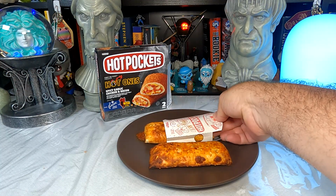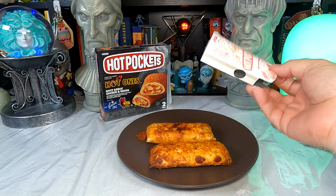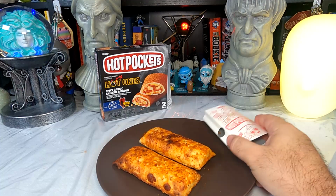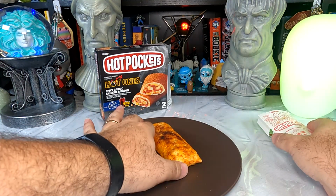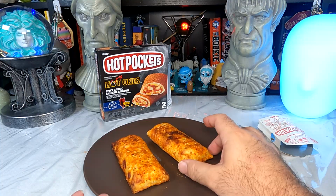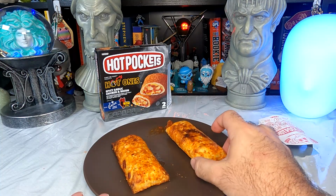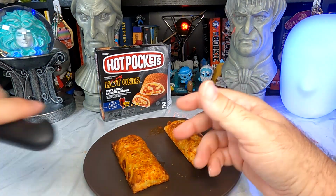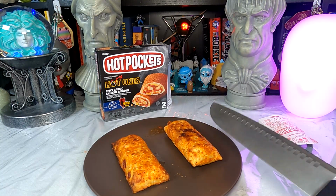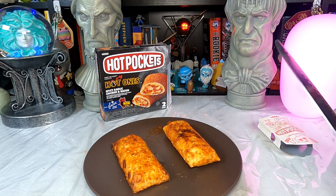So now you're supposed to fold this up and make it like a handle to hold it while you eat it, but I'm not going to do that. So let's look at our results. Obviously, this is our microwaved one. It feels maybe like I should not have done it for the full time, because it feels, listen to this. It's very firm. It's very firmly done.